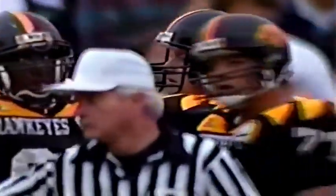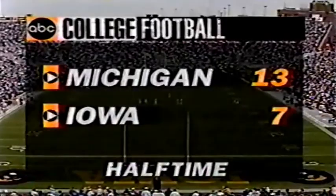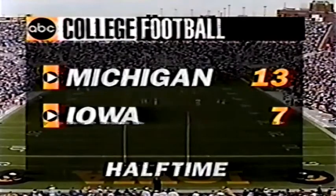Well, get ready, Big John Saunders. We're coming to you, fella. It's 13-7 Michigan, leading by six. Well, at halftime, Michigan leads Iowa 13-7.